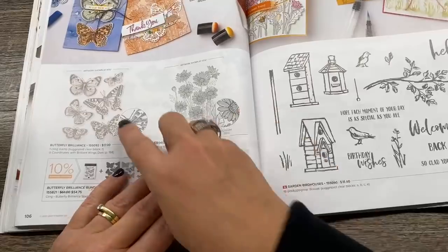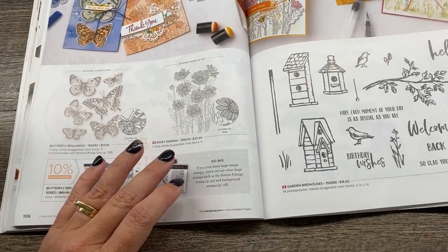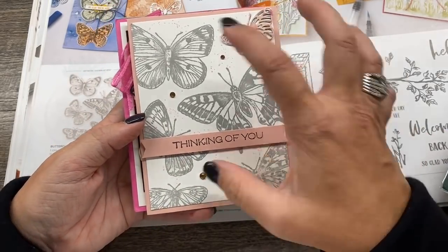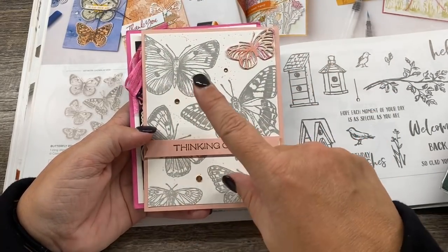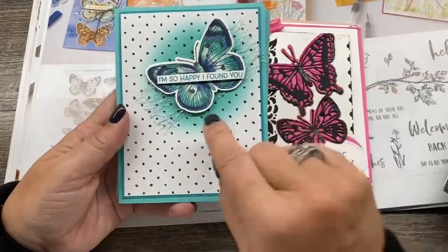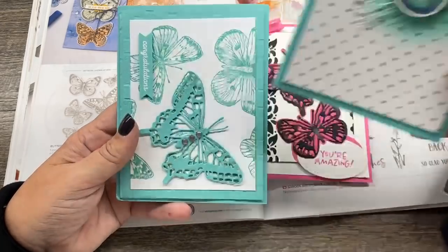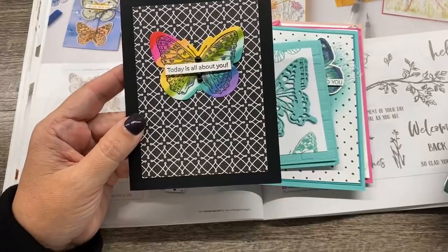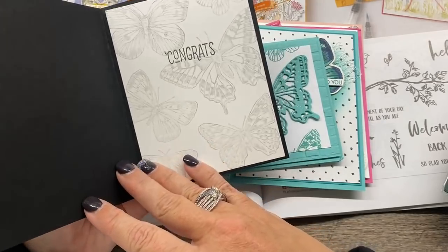Ooh, next up is Butterfly Brilliance, one of my faves. I had a million cards of these, but I just pulled a few out to show you quickly. So this set you can use all as one. And if you have it, I recommend getting a second one because then you can cut the stamps up and use them separately, which is something I've shown, like this one where I've just stamped this single butterfly. But it's a really wonderful stamp set, and I do recommend it. Like I said, it's fun.